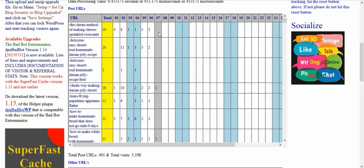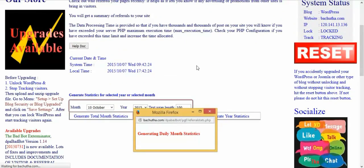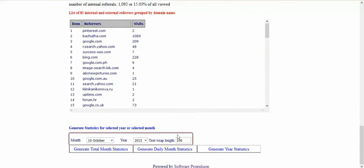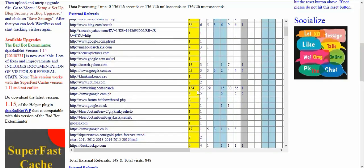Okay, the other thing I want to show you is that we can track referral statistics. Let's say you're advertising your blog somewhere on someone else's site. You can see whether there are visitors coming from that site. For example, see Google. Bing gave me 36 visitors. Google gave me 171 visitors in the last 6 days. Here Bing gave me 154 visitors.